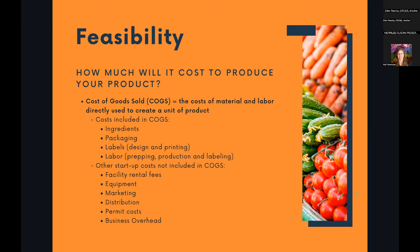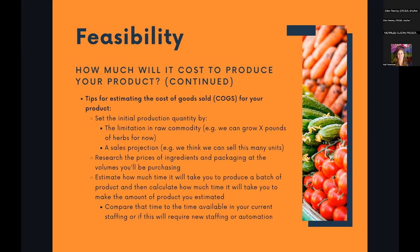Okay, so after answering the questions presented in the module so far, you should be able to start estimating some of your cost of goods sold, which are also known as COGS. Estimating COGS can also help identify costs that you haven't thought of yet. COGS include all of the costs and expenses directly related to the production of goods, so of your value-added product. Indirect costs, such as business overhead, equipment, sales, and marketing expenses, are not included in COGS, and we'll discuss them later in this webinar.